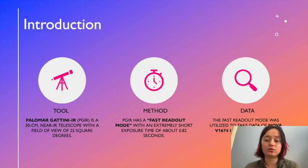I also used the data that I took of Nova Her to do some general surveying of the sky to look for random transients, which we will talk about at the end of this presentation.